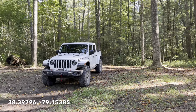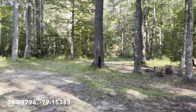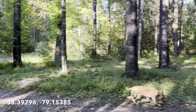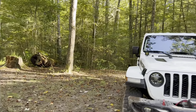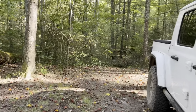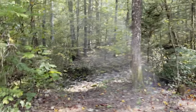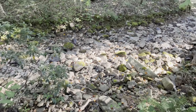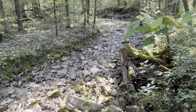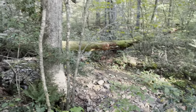Well, it's about 5:30 p.m. Found this site. There's no cell service, so that sucks, but it's gonna have to work. There's a stream back here, except it's dry. There's no water. Zero water. Completely dried up.